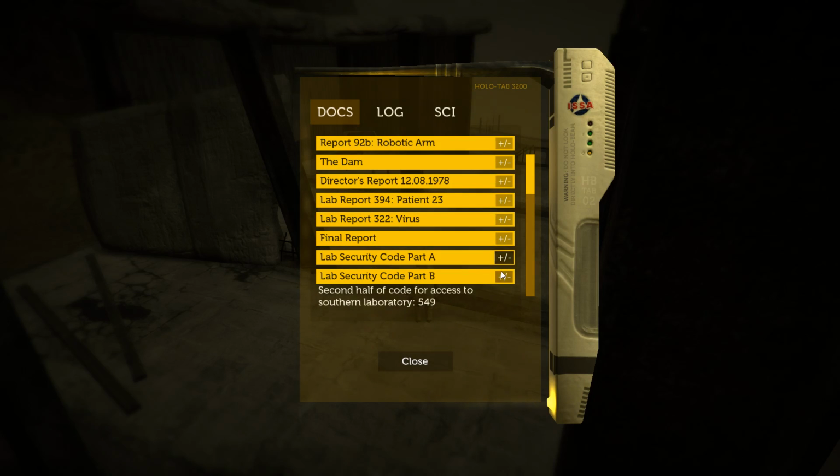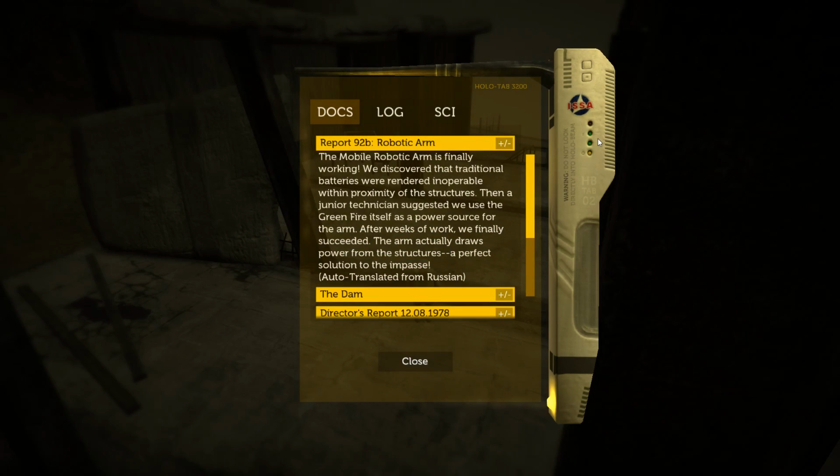Corrupted file, which is because that's how Russian voices definitely sound.